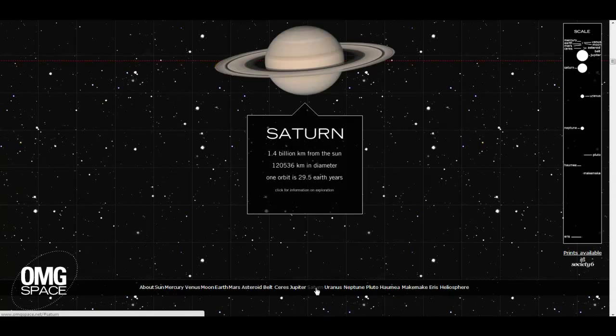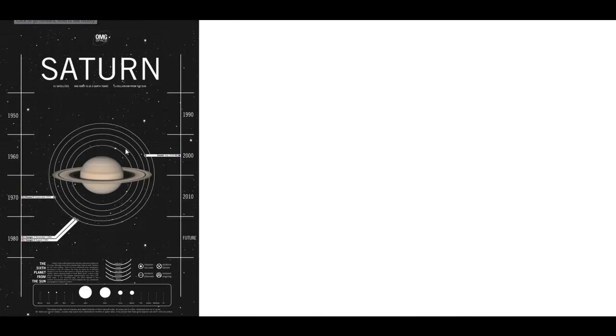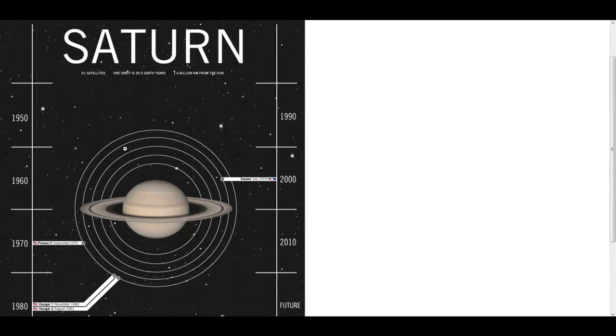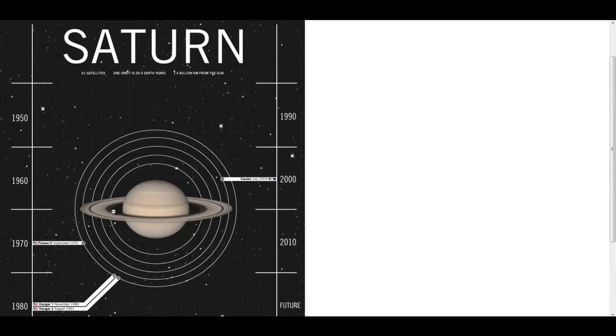This is my favorite as a kid because it has rings. It's not even fair. Exploration information. Not very much, really. It's quite a ways out there. Let's go take a look at how far out it is. 1.4 billion kilometers from the sun. Wow. So it looks like we've got one success and three ongoing missions on Saturn right now. Voyager 1, Voyager 2, those were flybys, because Voyager 2 is leaving the solar system right now, and Cassini, which is probably an orbiter.